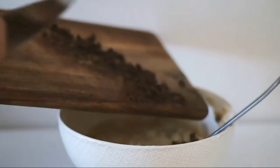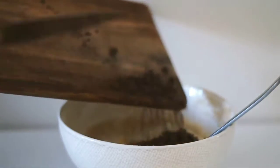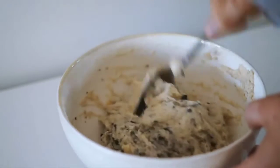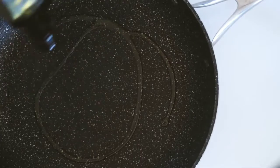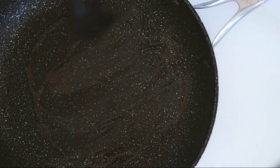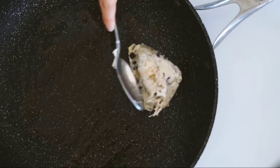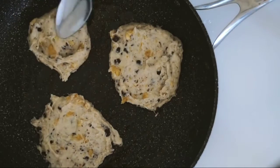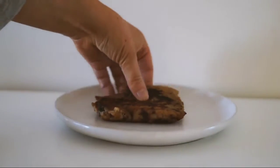Then I also added in some vegan chocolate. I used the Lindt 70% dark chocolate as I usually do, and then I mix this all together. I put a light amount of oil onto my frying pan, and then I baked up the pancakes. Baked up, fried up, whichever one. I cooked them really nice.